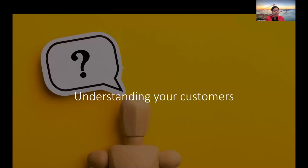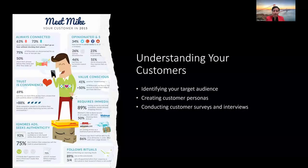So, how do you go about understanding your customers? In order to build a successful product, it's crucial to understand your customers. In this slide, we will discuss three key ways to gain a deeper understanding of your customers. One is to identify your target audience. Two, create customer personas. And the third one is conducting customer surveys and interviews.